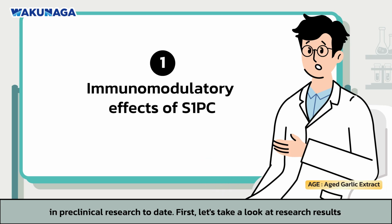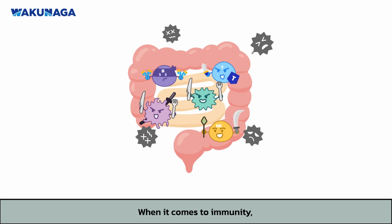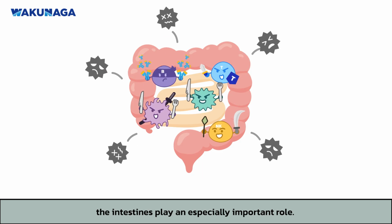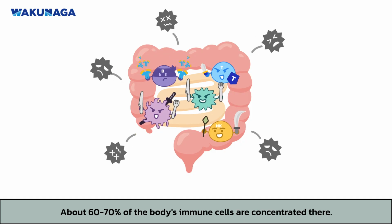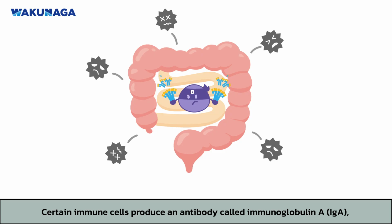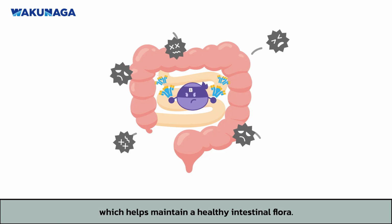First, let's take a look at research results on the immunomodulatory effects of S1PC, especially its effects on intestinal immunity. When it comes to immunity, the intestines play an especially important role. About 60–70% of the body's immune cells are concentrated there. Certain immune cells produce an antibody called immunoglobulin A, IgA, which helps maintain a healthy intestinal flora.